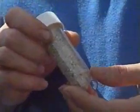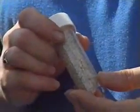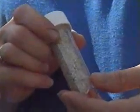Now this is the predator for aphids. It's called Phytoseiulus, and it needs to be kept moist, so it comes packed in moist material.